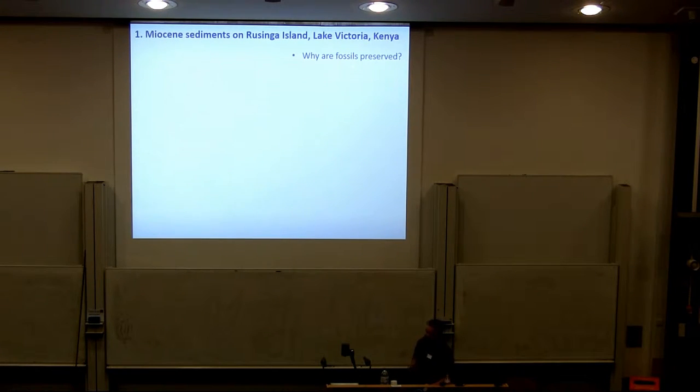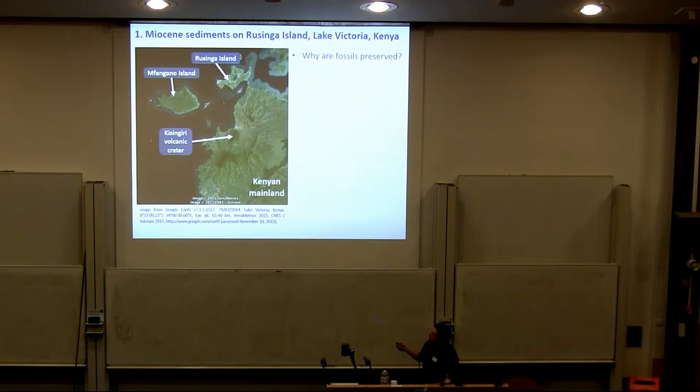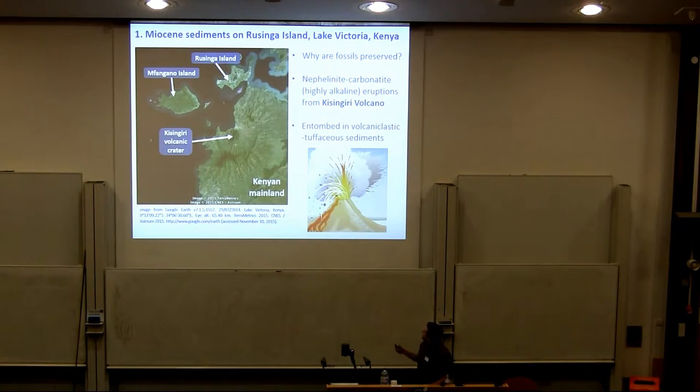So why do we get fossil preservation in the Hiwegi Formation on Rusinga Island? Well, if you have a look at this rather nice satellite image, you can see Rusinga Island over here to the north of the Kenyan mainland, and you might just be able to make out the remnants of this volcanic crater. And during the Miocene, this volcanic crater, the Kisingiri volcano, was erupting highly alkaline eruptions of this chemistry known as nephelinite carbonatite. And the animals and plants living on Rusinga Island became entombed in the tuffaceous and volcaniclastic sediments running down the flanks of this volcano during the Miocene.